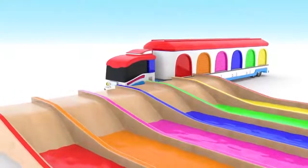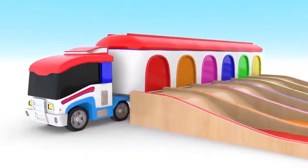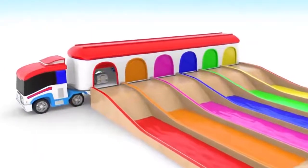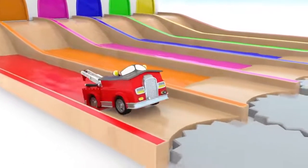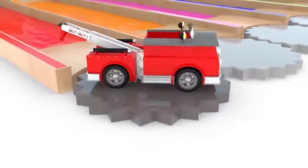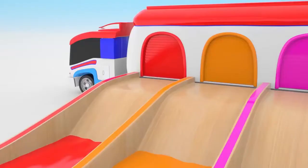Let's learn with this cool truck loaded with vehicles. Fire truck. Red. The fire truck is red. Red.